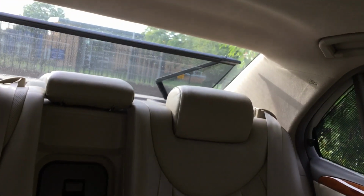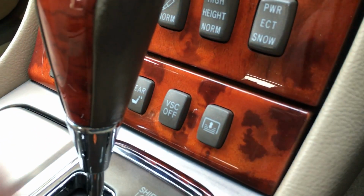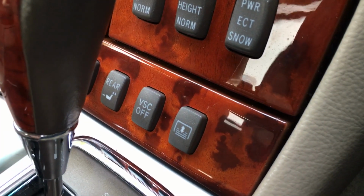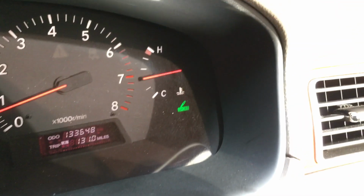So you can do that front or back, very cool. You've got windscreen and headlight washers, and you've got stability control on and off. You can actually put the rear seats back, if the passengers have messed about with them, you can just press that and it'll fold them back to where they should be. And it's obviously got sport suspension as well. And again, you can see that on here.